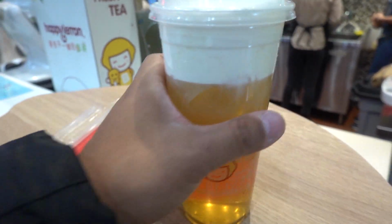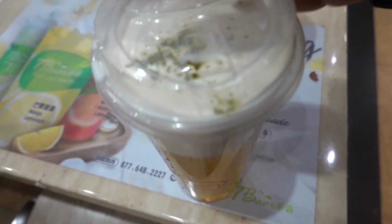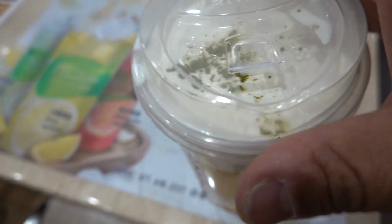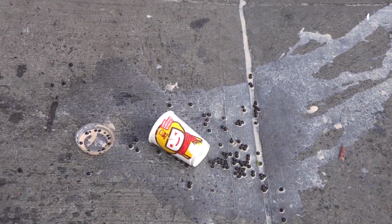It's a Happy Lemon cheese foam green tea. This is my guilty pleasure right here. If you get this here, you gotta ask for a sippy top, because you'll want every sip of this tea with some of that delicious cheese foam. I never knew lemons could be so happy until I had this. Oh my God, right outside the door. That's now a really sad lemon.